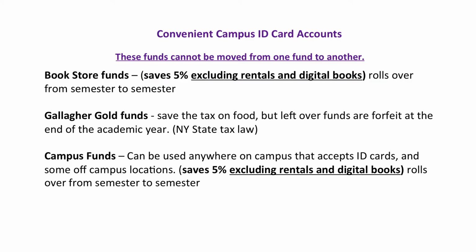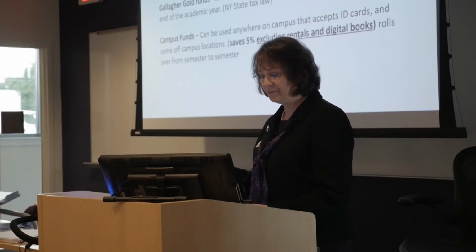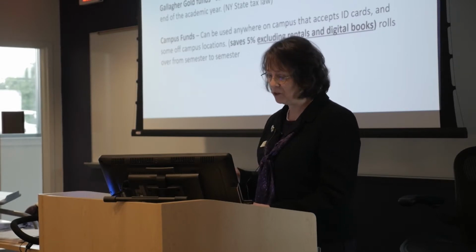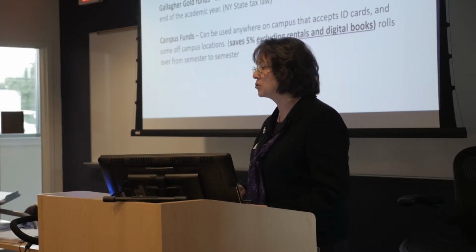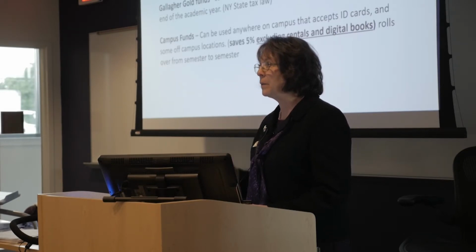We do have 3 different programs that are hooked to a student's ID card. They use it just like a debit card. So there's Bookstore funds, you save the 5%. Gallagher Gold funds, you save the tax. And campus funds, you also save the 5% in the Bookstore. The Gallagher Gold funds, because you save the tax, at the end of the academic year, that money goes back to the New York State.